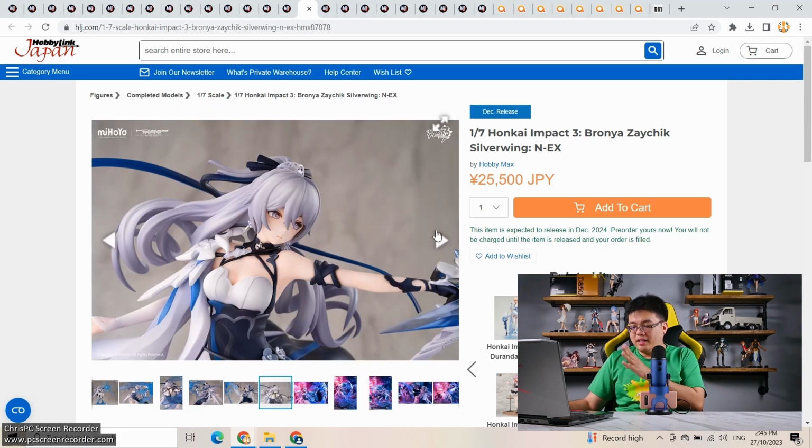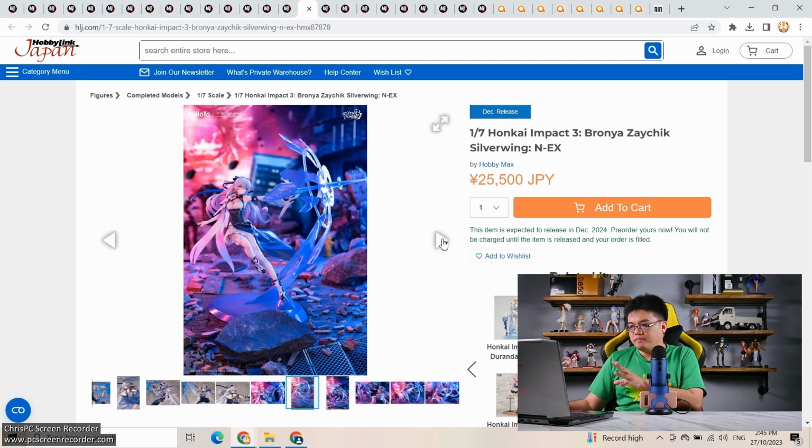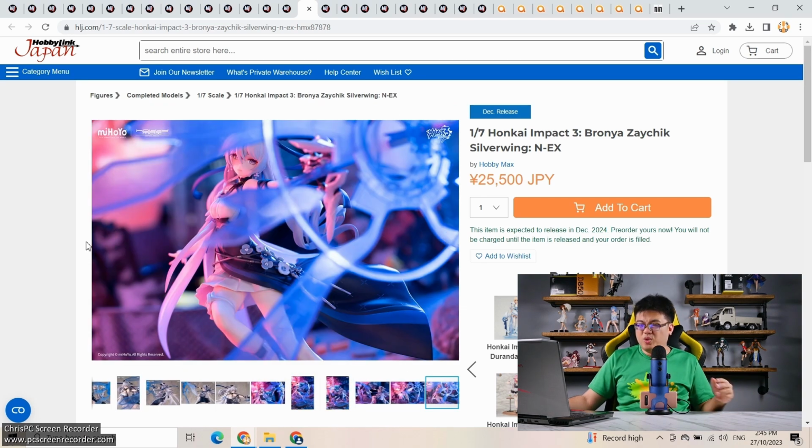As you can see, the main figure over here, this shot over here, I like it so much, right? I like the main figure a lot, but I really am not a fan of the effect part at all. This is still a good buy nonetheless, because I do think the price is on the reasonable side of things. And Honkai Impact is plenty popular. I'm sure there are a lot of people who are going to purchase this one.